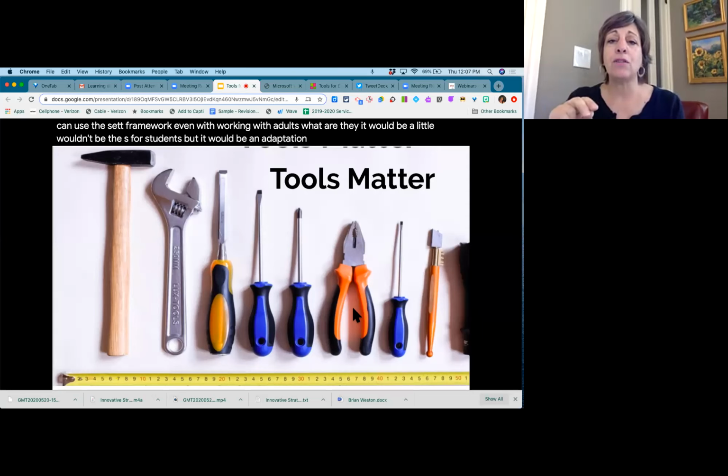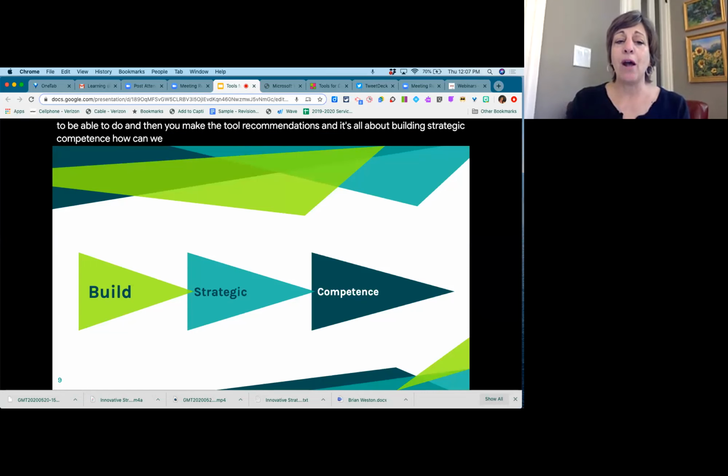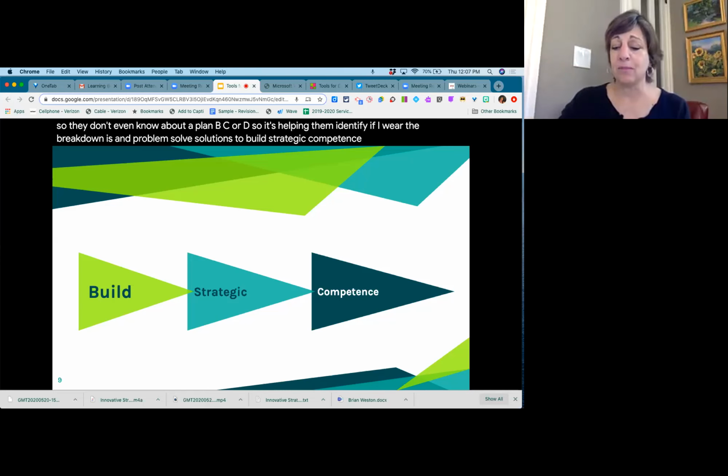It all depends on what tasks they need to be able to do, and then you make the tool recommendations. And it's all about building strategic competence. How can we help support those with whom we work to build strategic competence? Very often with executive function skill deficits, people don't know that plan A doesn't work, so they don't even know about a plan B, C, or D. So it's helping them identify where the breakdown is and problem solve solutions to build strategic competence.